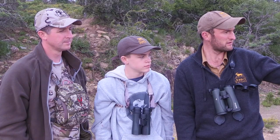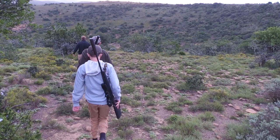We're going to drive a little bit further along, high on the ridge here, and then possibly walk down, get the wind right, and see if we can get close to that water and start glassing and try to find him. So I think we've got a good chance of getting onto him.